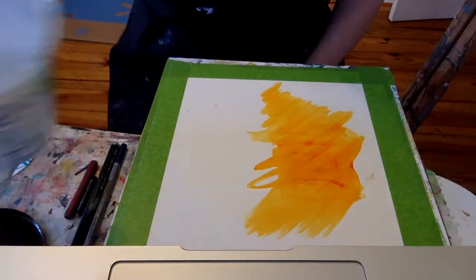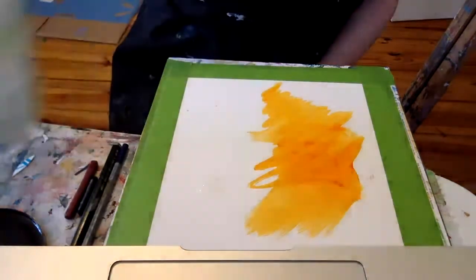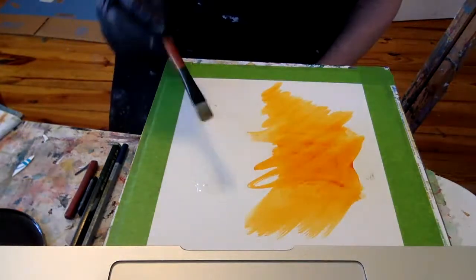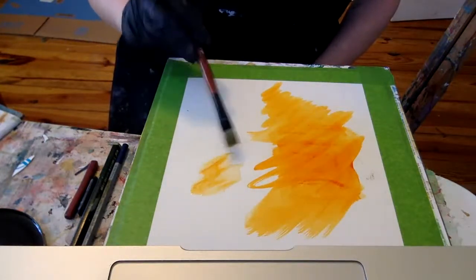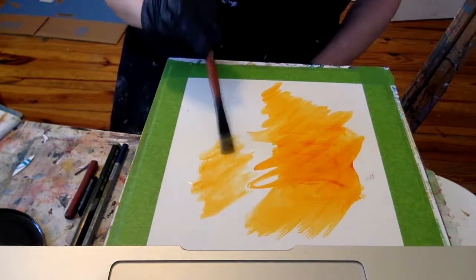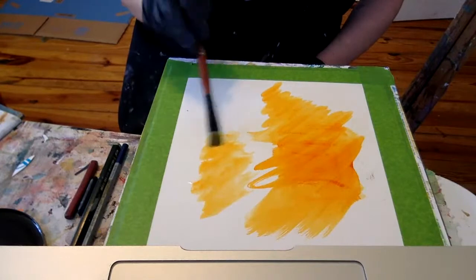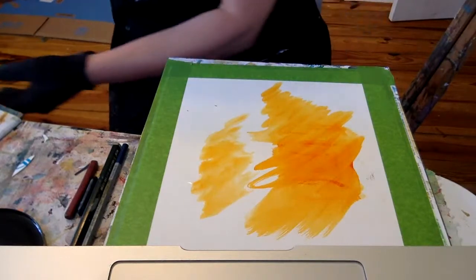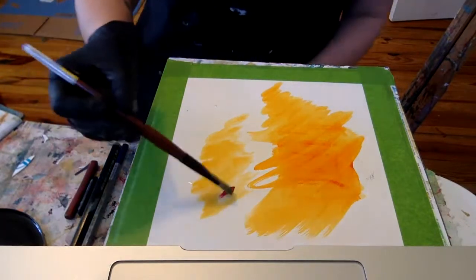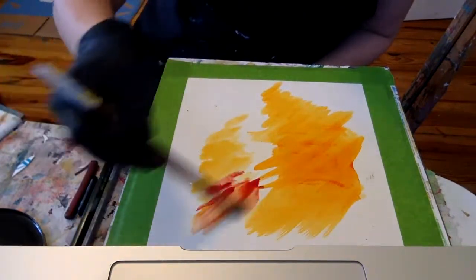Be careful with your solvent. And again, like I said, please, if you're using a lot of solvent, have a window open, have a fan going. See, even that took all the pigment from my brush right there. I'm going to grab a little bit of alizarin crimson so you can see what that looks like in the solvent.